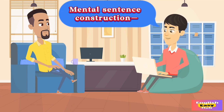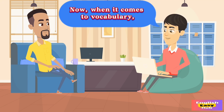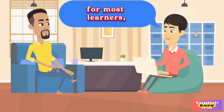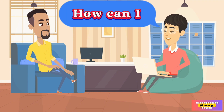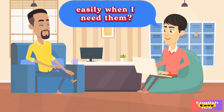Mental sentence construction, I'll give that a shot. Now, when it comes to vocabulary, I've heard that passive vocabulary is quite large for most learners, but active vocabulary can be limited. How can I expand my active vocabulary so I can recall words more easily when I need them?